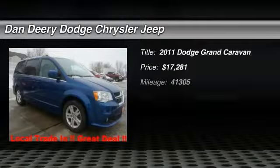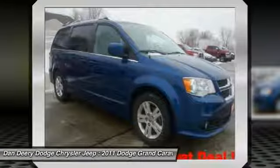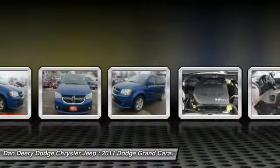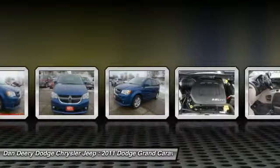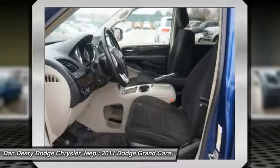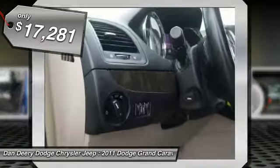The 2011 Dodge Grand Caravan. The Dodge Grand Caravan received the government's highest front and side crash rating of 5 stars. Its vast interior is widely praised, with an innovative seating arrangement, versatile cargo storage, and enough entertainment features to keep the kids entertained on road trips. And is priced below $20,000.